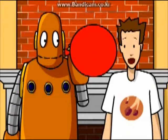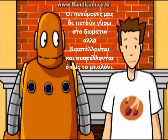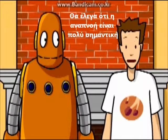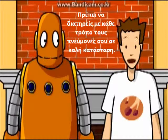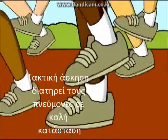That's pretty close, Moby. Our lungs don't fly around the room or anything, but they do inflate and deflate, just like a balloon. I'd say breathing is pretty important. You want to do all you can to keep your lungs in good working order. Regular exercise helps keep your lungs in shape.